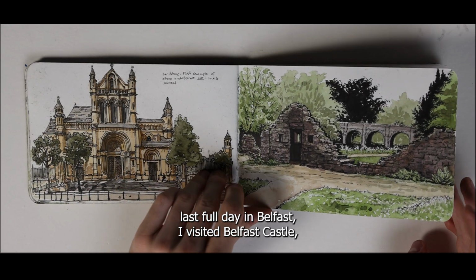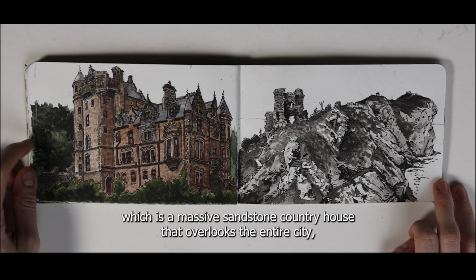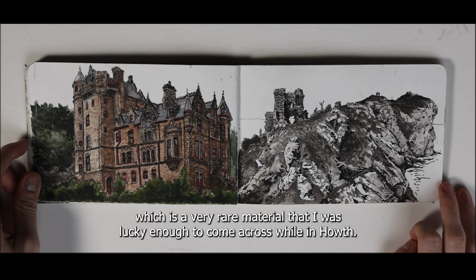On my last full day in Belfast, I visited Belfast Castle, which is a massive sandstone country house that overlooks the entire city. Although it has a Scottish baronial style, the castle is made of pink Scrabo sandstone, which is a very rare material that I was lucky enough to come across while in Howth.